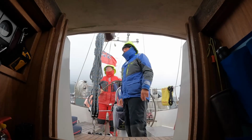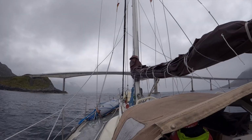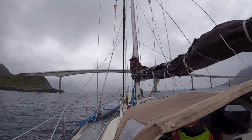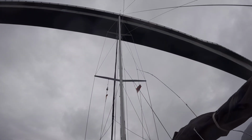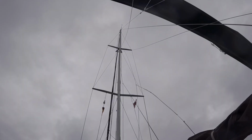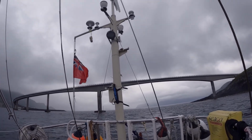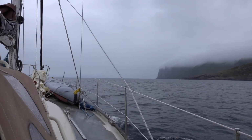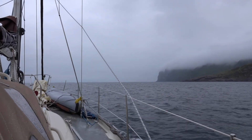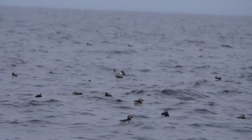With the weather due to get worse in the coming days, we set off the next morning, ready to round the notorious headland of Statt. We took a small detour to visit the bird cliffs and see them from a different perspective. Rafts of puffins bobbed on the water.